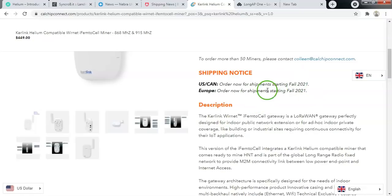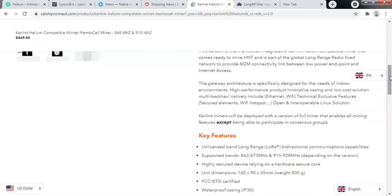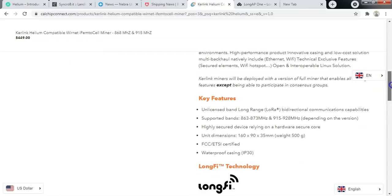First of all, the shipping will commence in fall of 2021. I'll look at the Discord channel and make you aware of the shipping details very shortly. But one very key and important thing is that when this is deployed, it will be classed as semi-light, because it will still create the proof of coverage challenges for the time being until that role switches over to the validators in the future. They say that they will be deployed as a full version of the miners or hotspots that we have at the moment, with the exception of these gateways being able to participate in consensus groups.